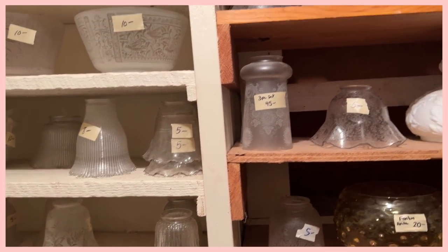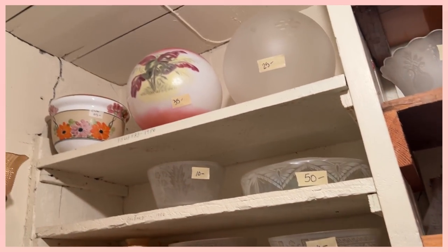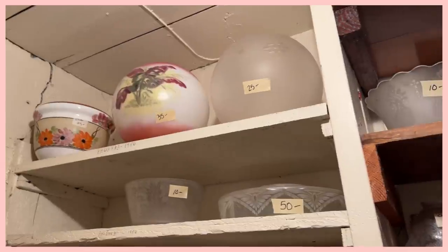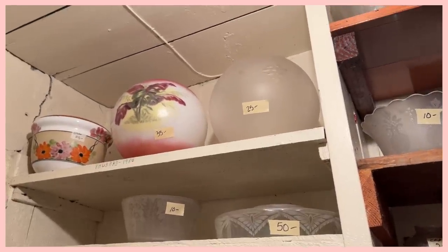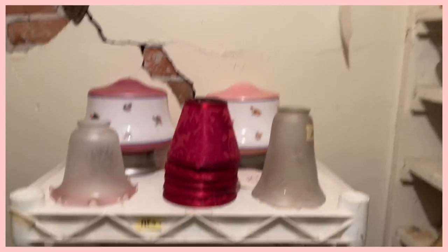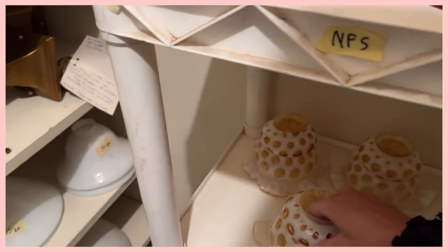Look at the big globe. Oh, that's what I thought your girl would do. Your naked girl. I bet that's what she would have. Oh, maybe. I don't know. I was picturing fringe on her. Well, I was picturing a big globe like that. Oh, look at the polka dot ones. Those are cute.